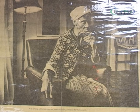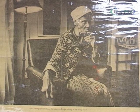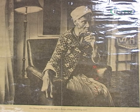This article here that talks about Roslyn's first lady was Mrs. Strong, and her claim to fame was she was married to the cow marshal. Roslyn had a cow marshal. In the early days, when the Slavic people would have a dairy cow in their backyard to raise for their milk and butter, cheese, things like that, if your cow got loose and came uptown and got into somebody's yard or somebody's garden, Mr. Strong would catch the cow, take it to a corral behind the city hall, and it would cost you $1 to get your cow, which in the 1920s and 30s was a lot of money. So we didn't have a dog catcher, we had a cow marshal.